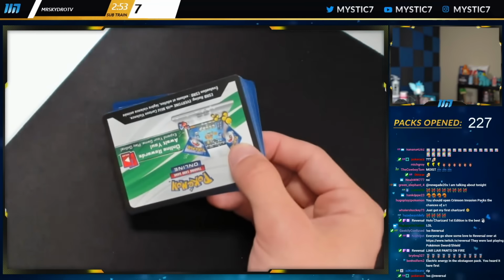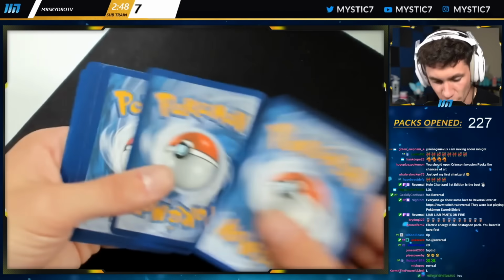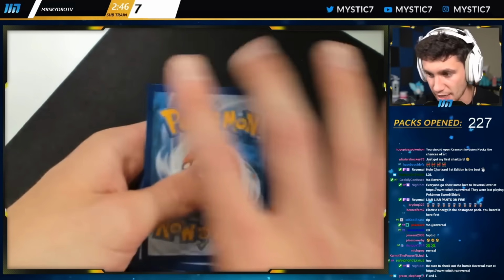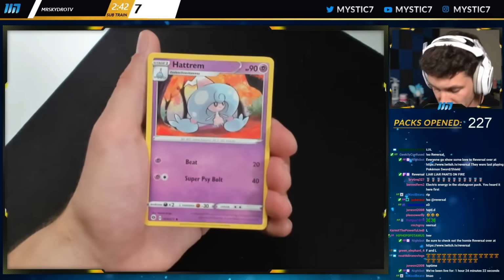100 subs says I'm going to pull a holo first edition Charizard out of this pack right here. I'm joking. That's a joke. That was not signed in ink and we never shook hands on that, so I cannot be chased in the streets or in a court of law.